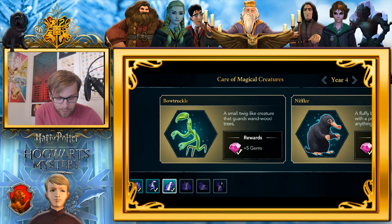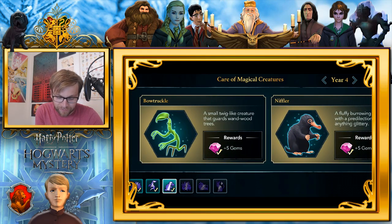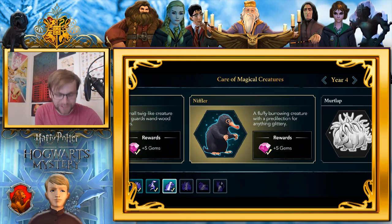I think for me it would be between a Bowtruckle and a Nifflas. Probably go for a Nifflas. It just looks so cute.